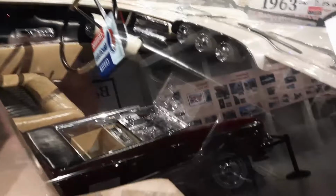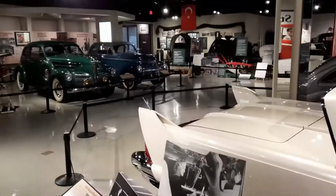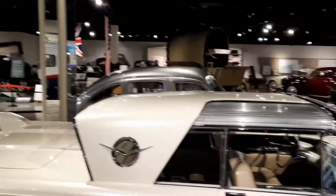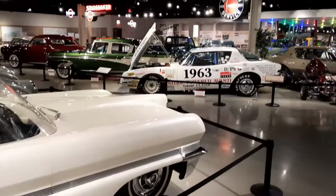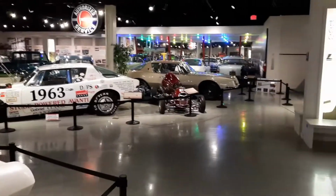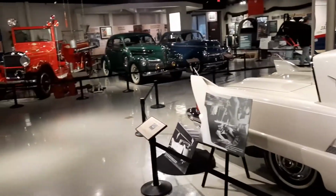It's crazy cool. I love cars. Love coming to golden car shows, and definitely going to car museums. If you haven't seen it yet, check out the National Car Museum in the Nashville video. But I think that's the last one I've got for this section here.